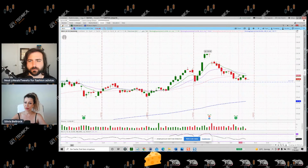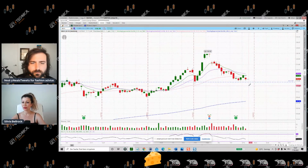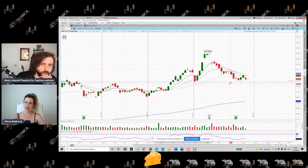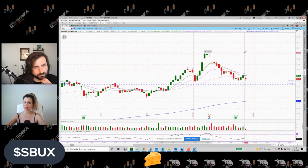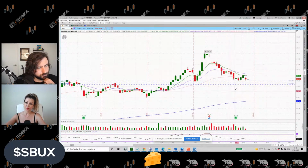Then this was actually a nice pattern, but I didn't enter. Now, if this continues to hold 114.97, that's like the 115 area, this is the previous low, and 114. So if those support areas hold, this is a good long setup. It has some potential to the upside, 126.30. Reopening stock looks very nice actually.